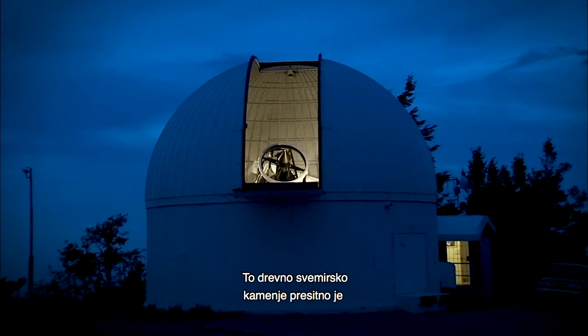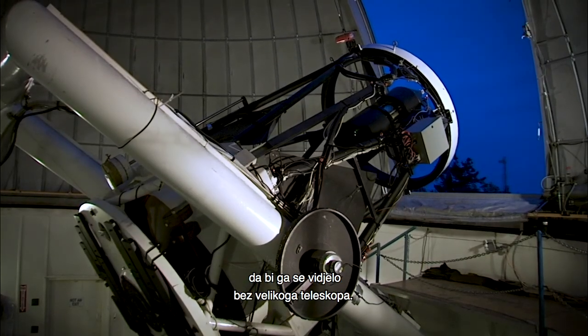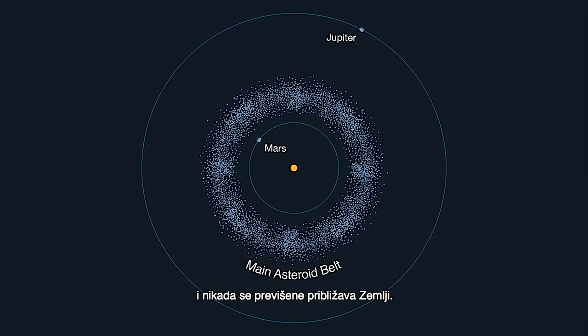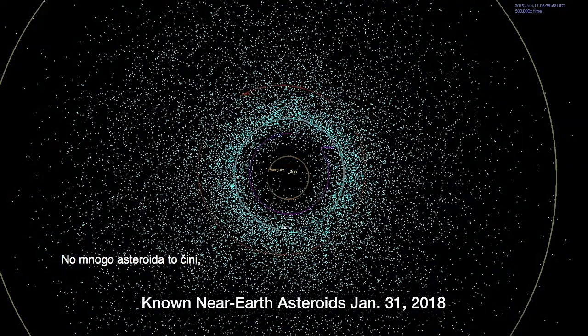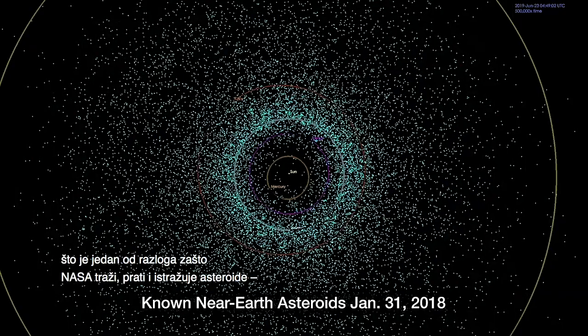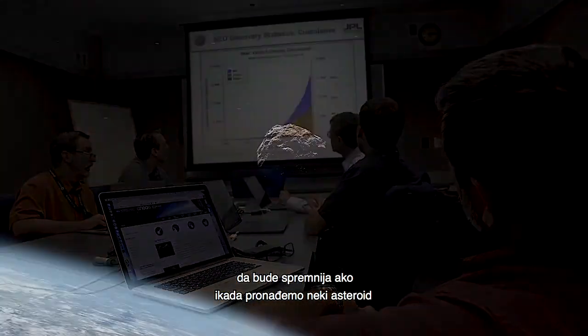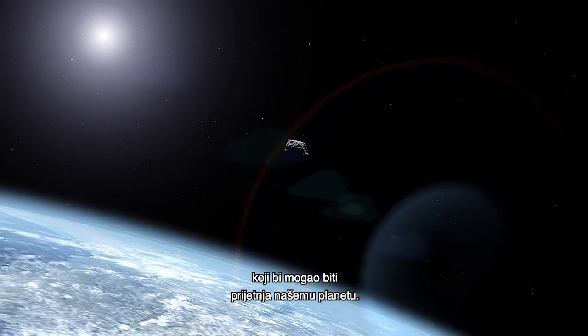These ancient space rocks are too faint to be seen without a large telescope. They're residents of the main asteroid belt between Mars and Jupiter, and never come too close to Earth. But there are plenty of asteroids out there that do, which is one reason why NASA searches for, tracks, and explores asteroids, to be better prepared if we ever find one that might pose a threat.